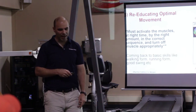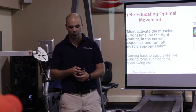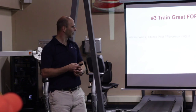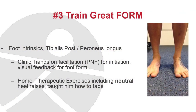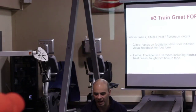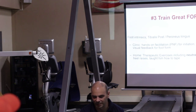Okay. Coming back to basic skills like walking and standing and good running form. This was a client I worked with. He needed some footwork, which are big terms for foot and calf work, because when he would stand, he wouldn't stand like he is now with a decent arch on both sides. Watch him relax. That's where he would stand.